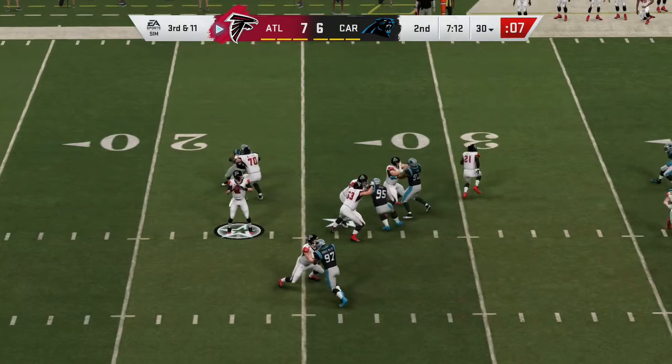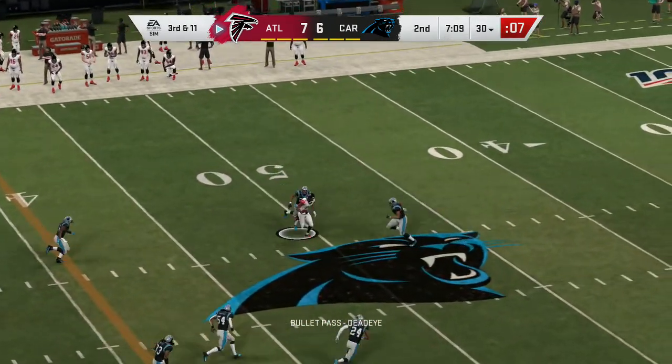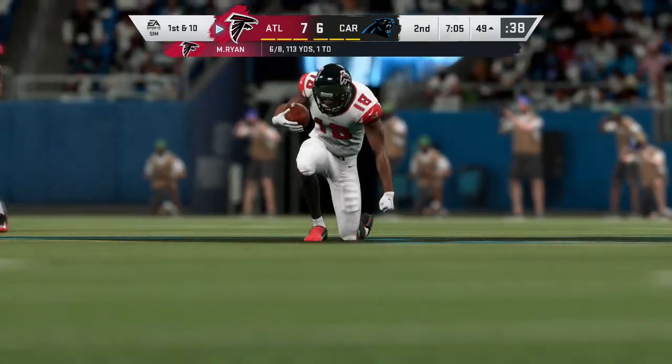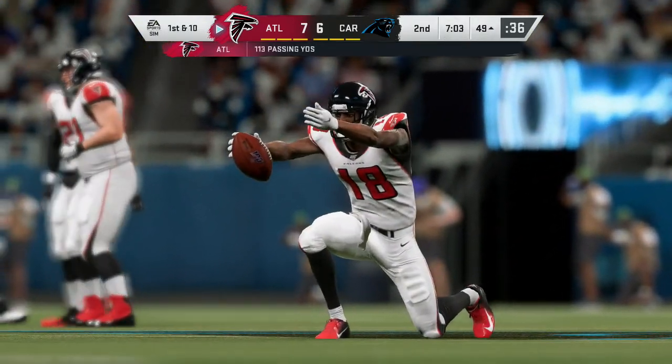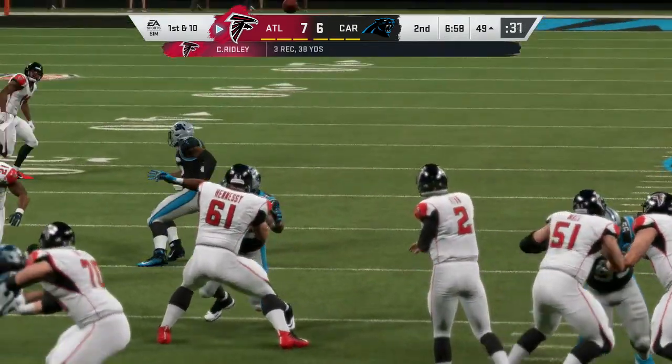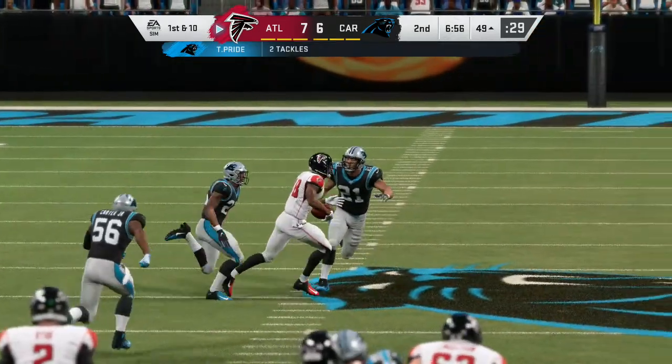To throw on 3rd down, Ryan. This one caught by Ridley. And he'll be taken down, but not before they work it across midfield. Last play, they got stuffed at the line. Different story here, over 20 yards. And defensively, they were in zone coverage there.